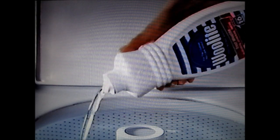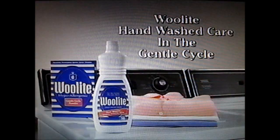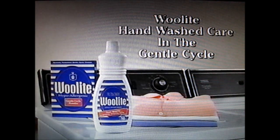You know hand washing is great for your clothes, but who has time? Trust Woolite in the Gentle Cycle. It turns the Gentle Cycle into a hand washing cycle because Woolite won't shrink, stretch, or fade. Trust Woolite for hand washed care in the Gentle Cycle.